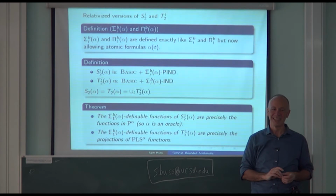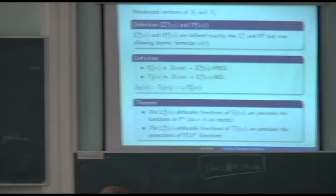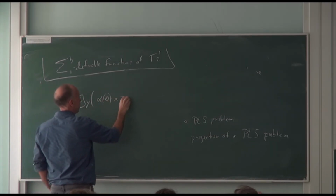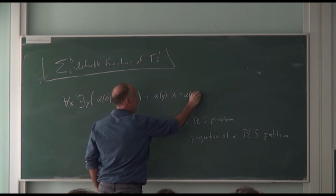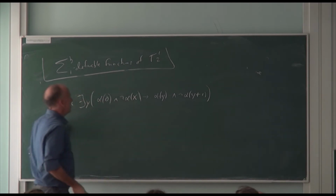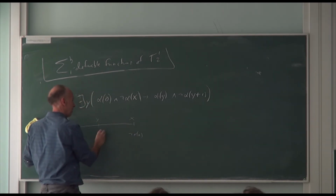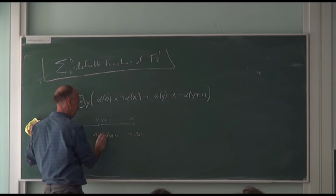Can you actually write down a formula in this language where you use alpha? Sure. Let's say, for all x, there exists a y, if alpha of 0 and not alpha of x, then alpha of y and not alpha of y plus 1. Okay, so think of x as ranging over integers. And we're saying that alpha of 0 is true and alpha of x is false implies there exists a y where alpha of y is true and alpha of y plus 1 is false.